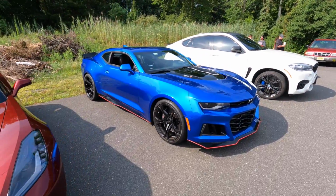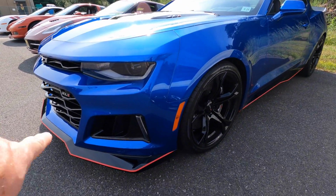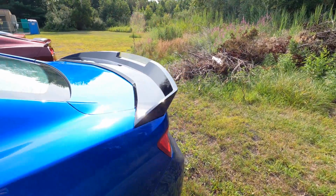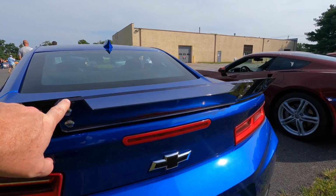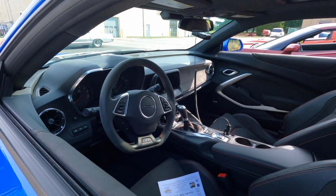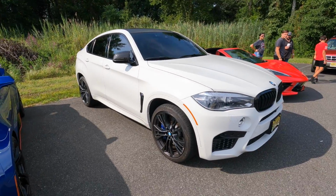Another really nice Chevy. ZL1 Camaro. Love all the aero on these cars from the front. Side splitter, and then the big wicker spoiler on the back of these things. And you notice here, this is clear and adjustable. So the reason it's clear is so you can see through it in the rear view mirror. So really, really nice car. Lots of Alcantara inside of it. And if you're looking for a badass daily driver, you can't get much more badasser than this.